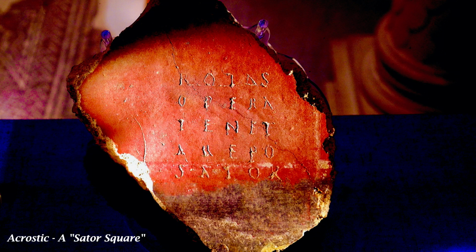This is the famous acrostic, believed by many to be an early Christian coded message. The words, which read the same both across, down, and backwards, are scratched onto a piece of 2nd century wall plaster.